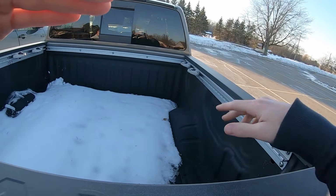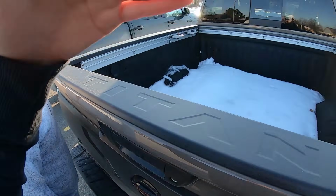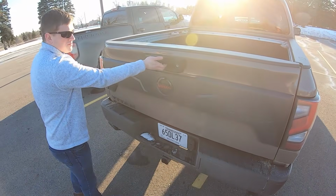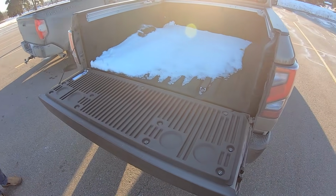It's got these bed locking things, spray-in bed liner. Got a pretty good amount of bed lights too. Yeah, the LED bed lights. Also, it's nice how you just pull it and you don't have to... Right, it's just like a soft tailgate.